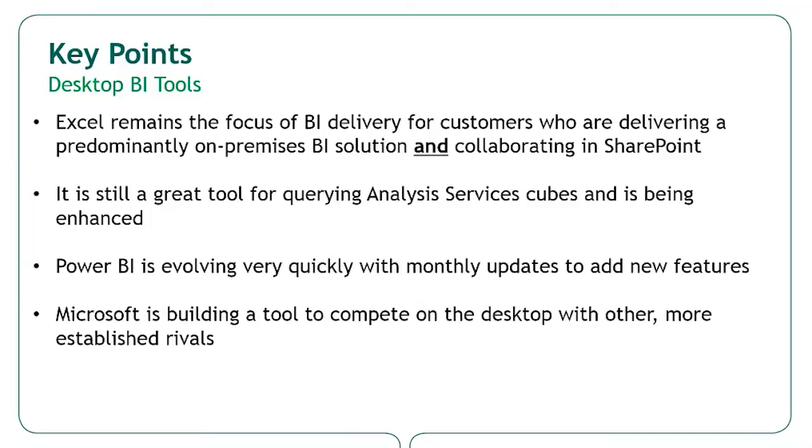So to recap what Microsoft is doing with the desktop BI tools, Excel remains the focus of BI delivery for customers who are delivering a predominantly on-premise BI solution and who desire to collaborate in SharePoint. Excel also has the ability to work seamlessly with Power BI Desktop, a relatively new offering from Microsoft.